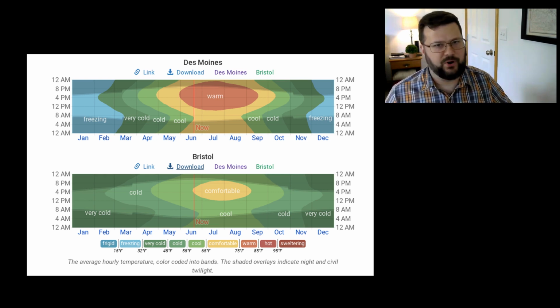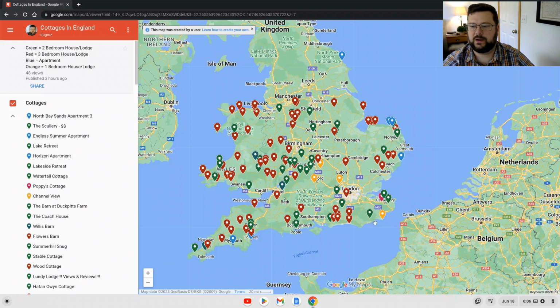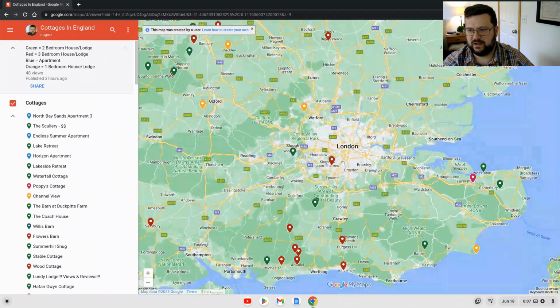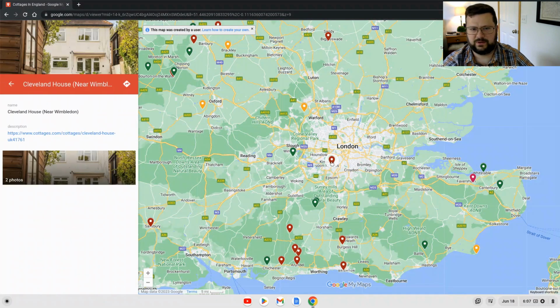A lot of these are just like privately owned, like a second home that the owner maybe lives next to and rents out. Let's start poking around. Let's zoom in down here in the London area. Well, there's only one in London proper, or the London suburbs. Let's look it up. Cleveland House near Wimbledon.